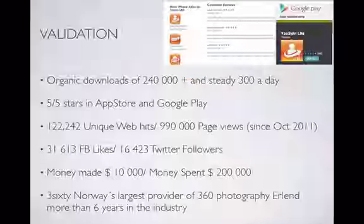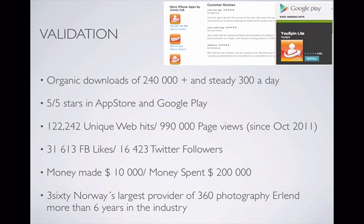All right, and we've had quite a lot of good reviews. We've got 5 out of 5 stars in both Google Play and the App Store. We have quite a lot of traffic to our website. We've got 30,000 likes on Facebook and quite a few Twitter followers. And we've made a little bit of money, but we've spent a whole lot more. 360, which is now called YouSpin, is now the leading photography company in Norway.